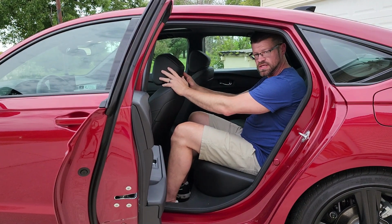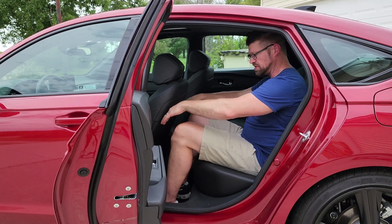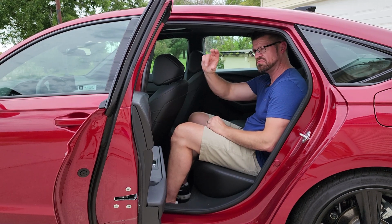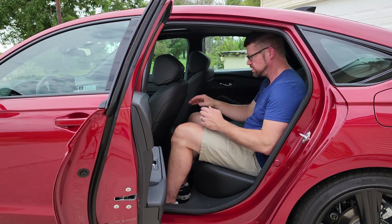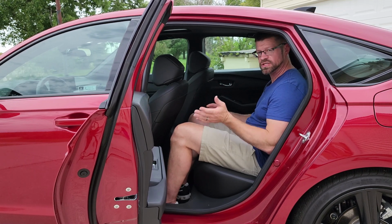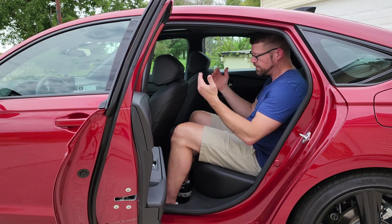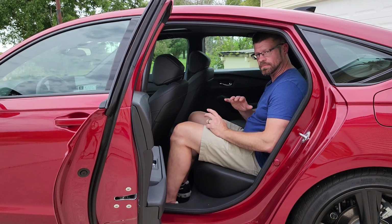I have the driver's seat set in my driving position, and I have a lot of room here. I mean, there's about maybe 3-4 inches there. That's a lot of space in here. Very impressed with that. That must be where that 2.7 extra inches comes in. Gives you a little bit more space here in the back.